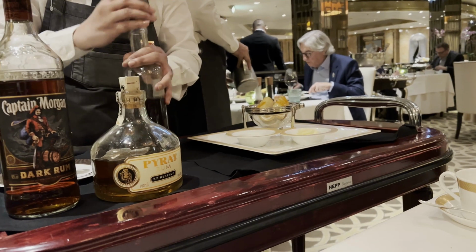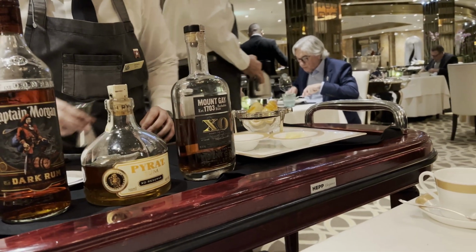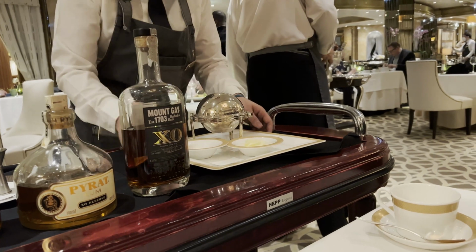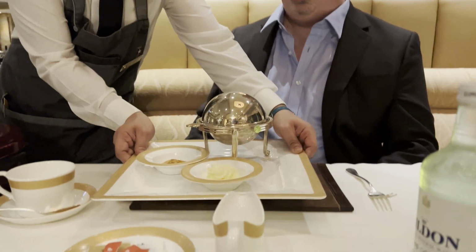Now this was the dessert that you called the greatest dessert in the history of desserts anywhere on the planet. You loved this. And if you honestly think you have had a better dessert, please tell me where and when, because we need to try it. They come through. There's a full presentation. This is the rum bar, isn't it?